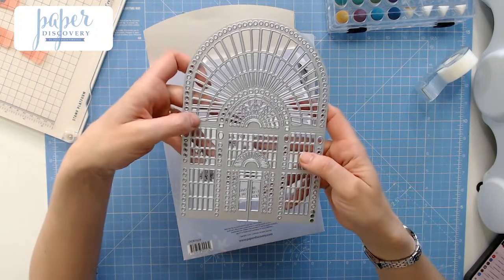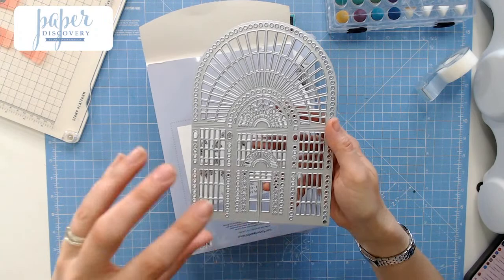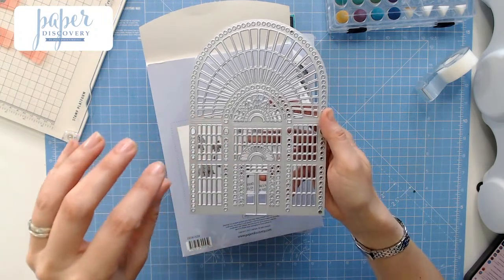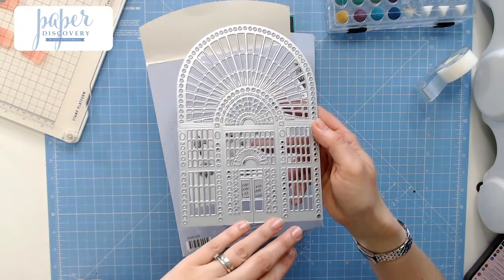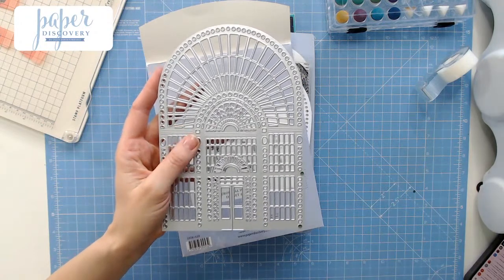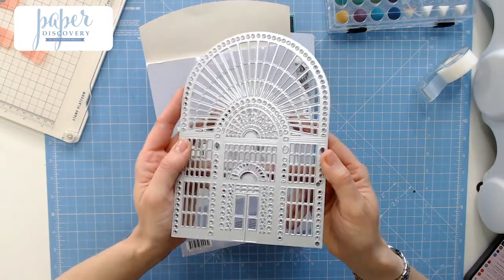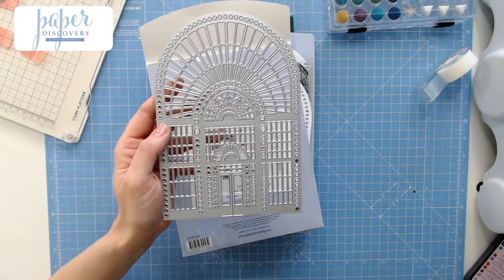Look at this. It's absolutely stunning. And do you know what? This sounds like an obvious statement, but it's really not. It cuts so, so well. You'd always think that a die like this, with this much detail and such a big size, you're going to have to run it through 8-10 times to get it cut, but it really doesn't. It cuts beautifully. I don't know whether it's maybe the angle of the pieces, I'm not sure.